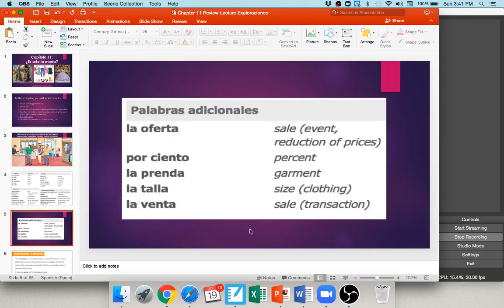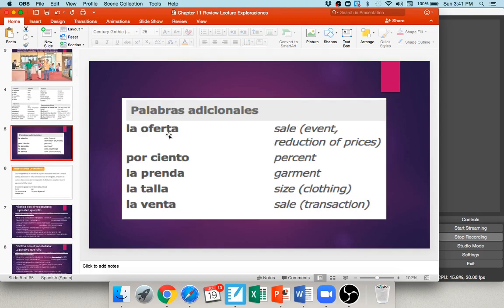As you keep looking, a few other additional words that you're going to use for your sentences today. We have la oferta, which is literally an offer or a sale, la oferta. Por ciento, which is a percent, like 10%, a discount of 10%. You have la prenda, which refers to a garment. La talla, which again is a size. We saw that before up here with the guy in the orange shirt. And then la venta is a sale, kind of comes from the word vender. La venta, a sale. Okay?